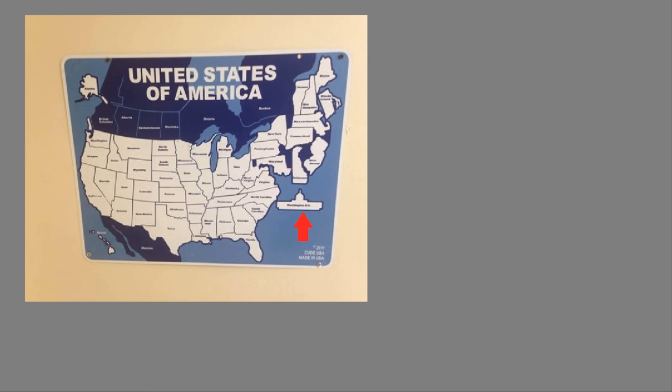Speaking of Washington, for some reason they represented Washington DC as this giant Capitol building shape, which for people who don't know what that building is can be very deceiving, especially when you've increased the sizes of the smaller New England states as well. This one's awful, I gotta give it a 1 out of 10.